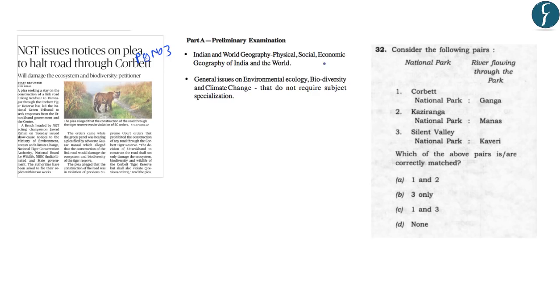The NGT has issued notices based on a plea which seeks a stay on the construction of a link road between Kotadwar and Ramnagar. This topic will fall under General Studies Paper 1 of the Preliminary Examination syllabus under Indian Geography. It will also fall under General Issues on Environment, Ecology and Biodiversity. Previously in 2013, a question was asked related to the Jim Corbett National Park. So under this topic, we'll try to understand basic facts related to the Jim Corbett National Park and also try to answer this question.